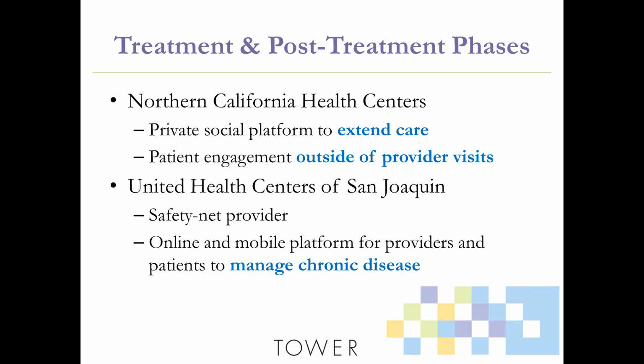Treatment and post-treatment phases. So this is while patients are going through some kind of a treatment process or after they've been discharged. Northern California Healthcare Centers are using, this is a rural area of California, this private social networking platform to extend care outside of the visits to the clinic. So patients are able to participate in the management of their chronic diseases. They're also using it to engage patients outside of those visits to get them to come back again when the time is needed for follow-up visits.